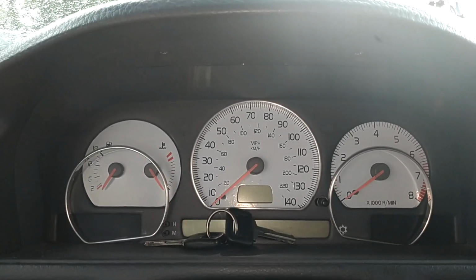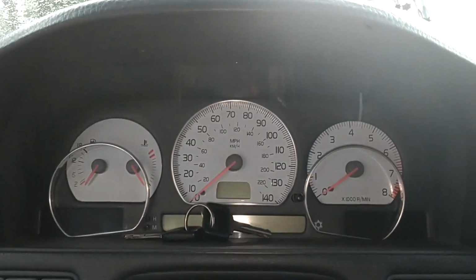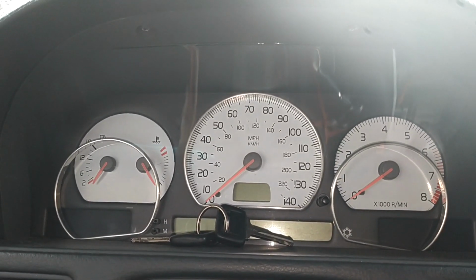Then I should be ready to pull this dash. I got one screw over there. I got this cluster here. I don't remember how many miles is on it, but maybe I'll power it up and see. It's got these white gauges. I don't care for them, but you may.